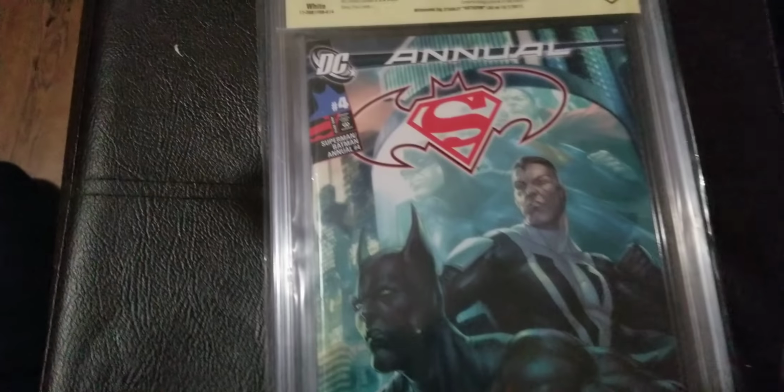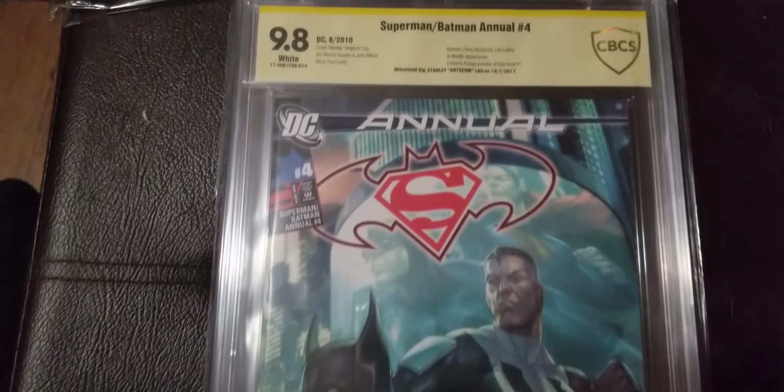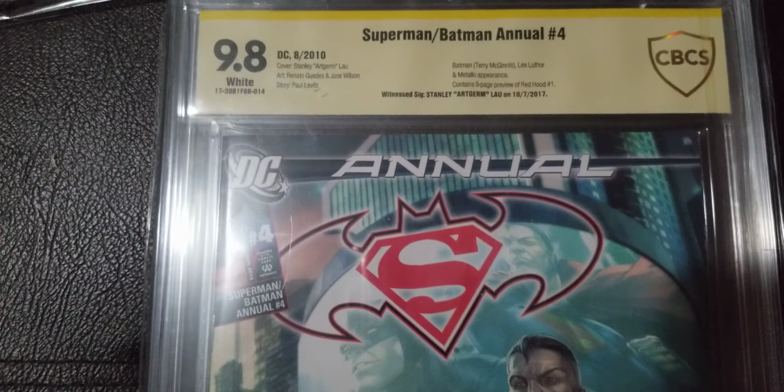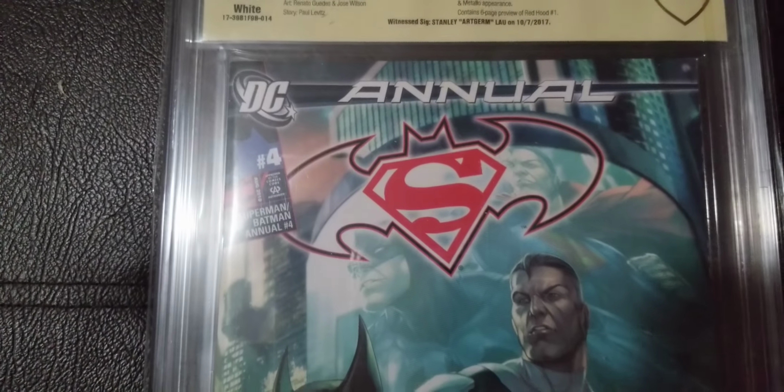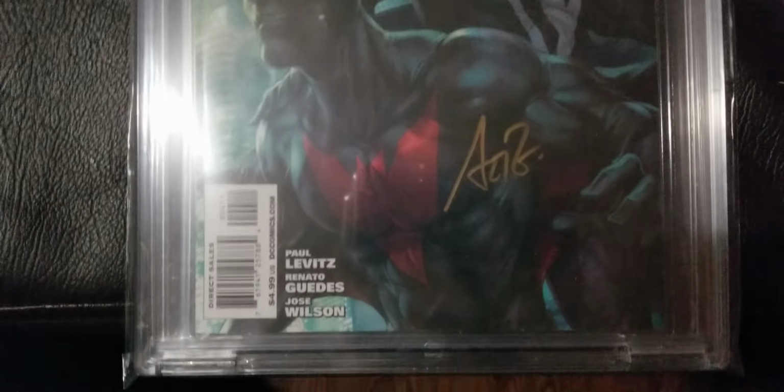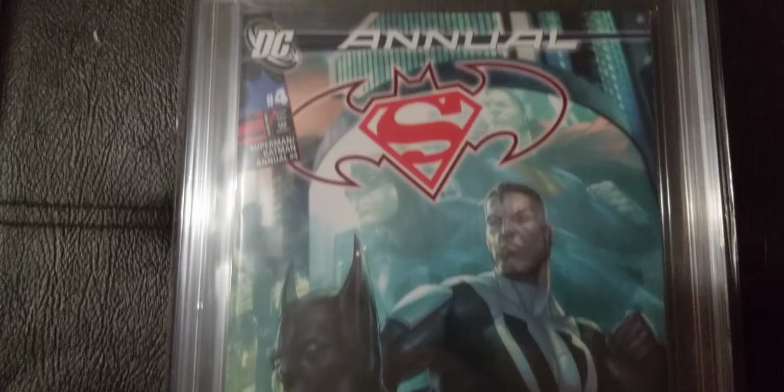Then you guys probably saw when I picked this up on the New York Warriors auction. Shout out to Manny NYC. This is Superman Batman Annual #4. This is the first appearance of Batman Beyond in DC continuity. 9.8 white pages. And the cover's done by Artgerm, and there you go, it's signed by Artgerm. So that's awesome. That's Artgerm before Artgerm was popular, you know.